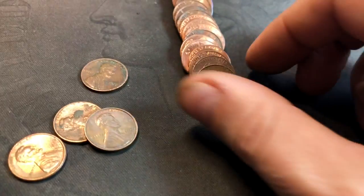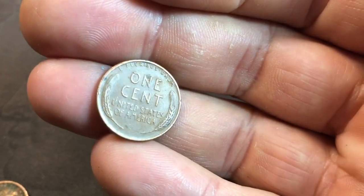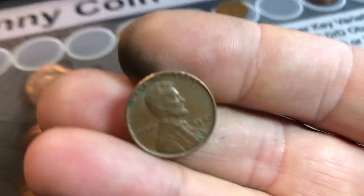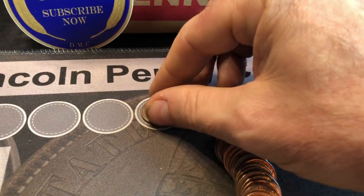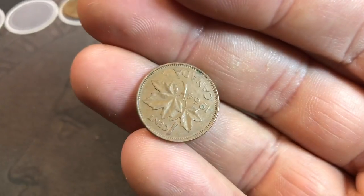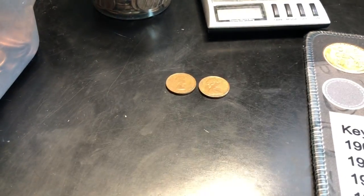Roll 22, and wheat cent number 6 will be another 1957 Denver. Roll 27, we're going to have our oldest wheat cent of the box so far. It's just a 1947 Philly, but it's one in the 40s, and it's our first. Roll number 28 is going to yield our second Canadian, and this time it is a young head. 1964. Last year, young head, but we got one.